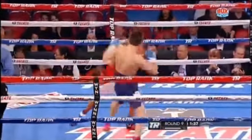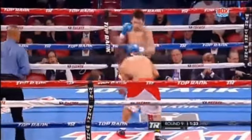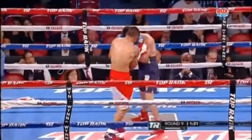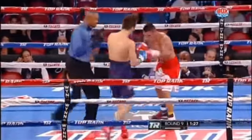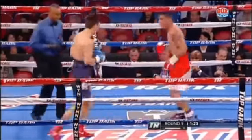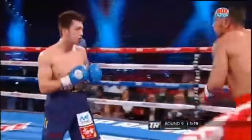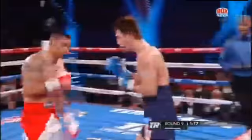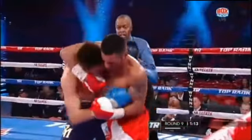Jackson trying to mount some offense here, hanging in there, and this fight's going about as the matchmakers thought it would go. They give Murata plenty of rounds against a very tough kid from Tauranga in New Zealand who has a good record, but not a lot of power. Really clipped him with the right hand there. That's as good a right hand as probably Jackson can throw, and it had no effect on Murata.